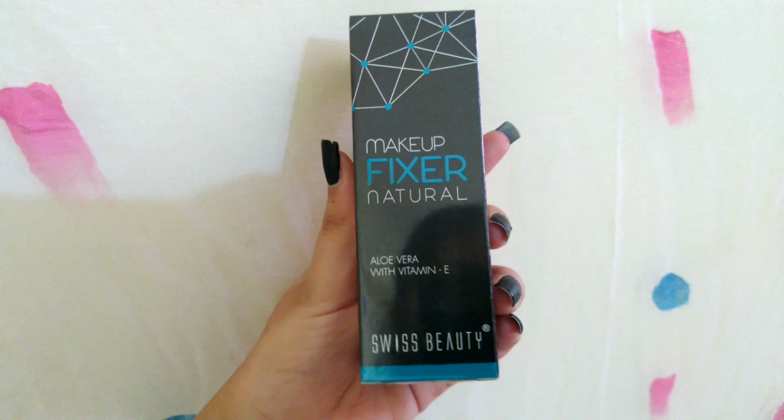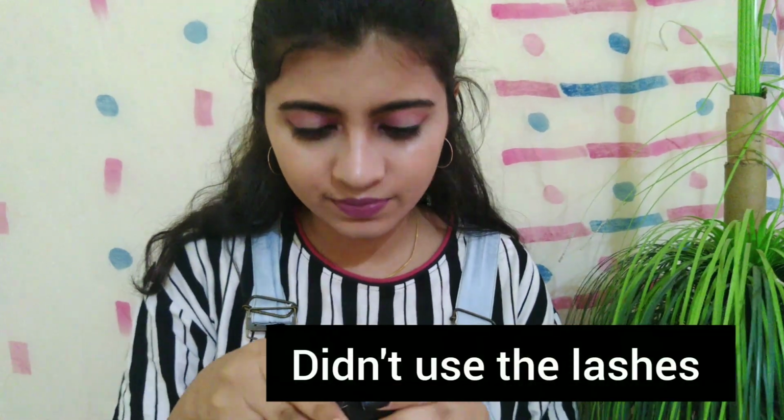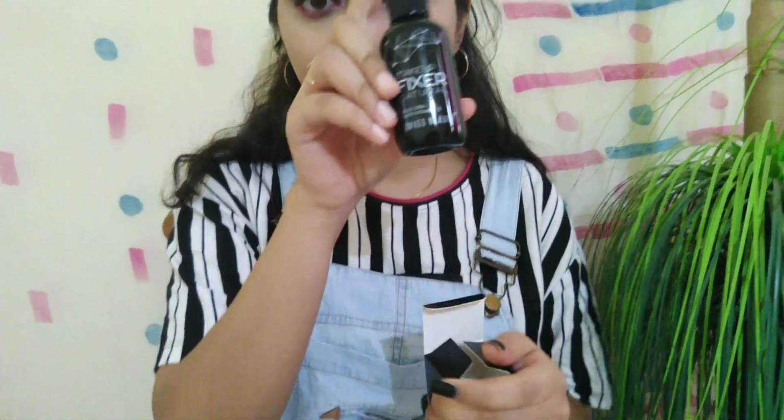For my setting spray, I have this from Swiss Beauty, Makeup Fixer Natural. So I have this Makeup Fixer spray from Swiss Beauty. Let's see how this works. So this is the packaging. I mean, it's a really beautiful packaging. This was for 200 rupees. So yeah, it's a great deal.